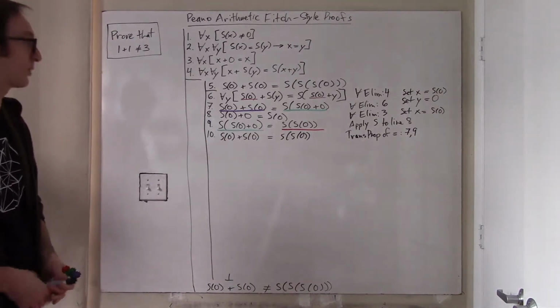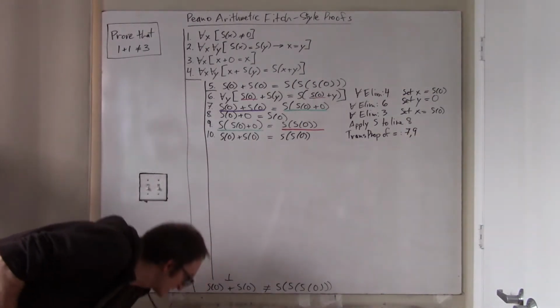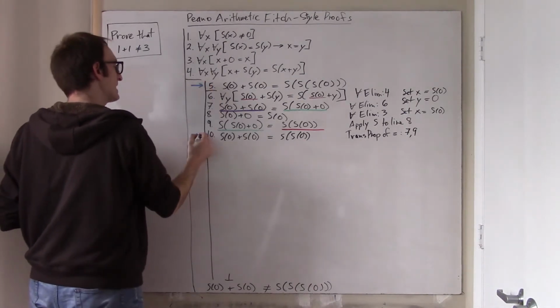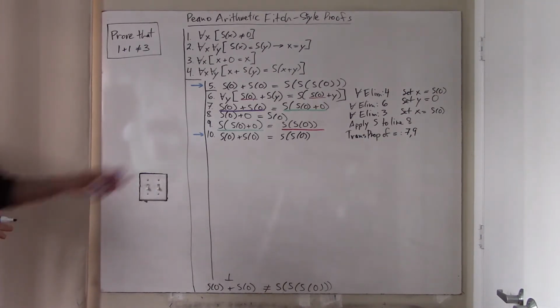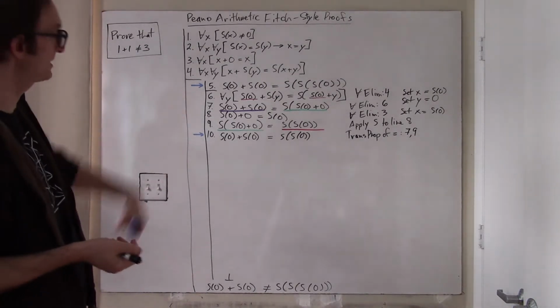That's what I just proved, that 1 plus 1 is 2. And so now it's time to use this poisoned assumption. The poisoned assumption is that 1 plus 1 is 3. And so the way we're going to show that 1 plus 1 is not 3 is because 1 plus 1 is 2.